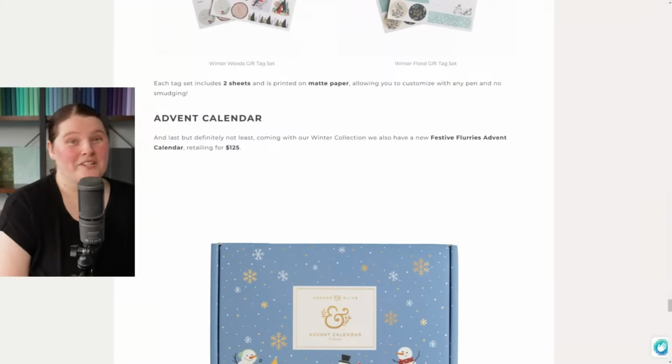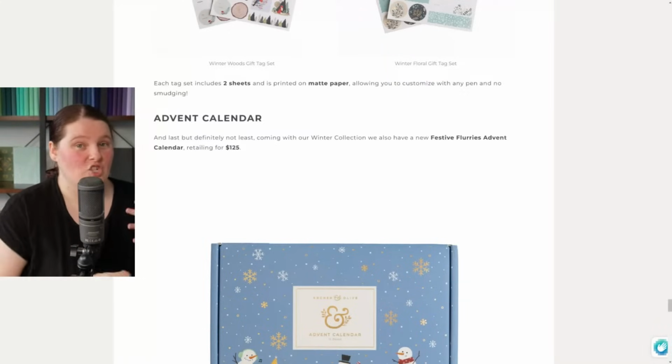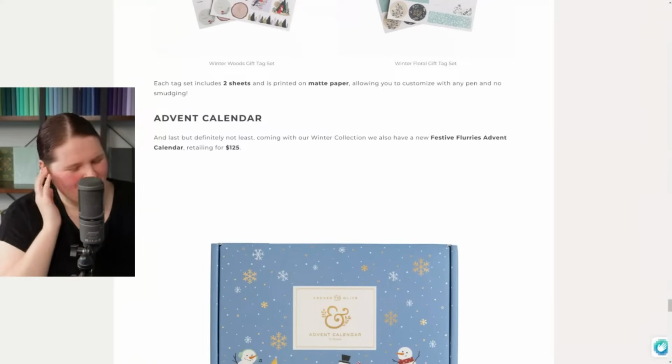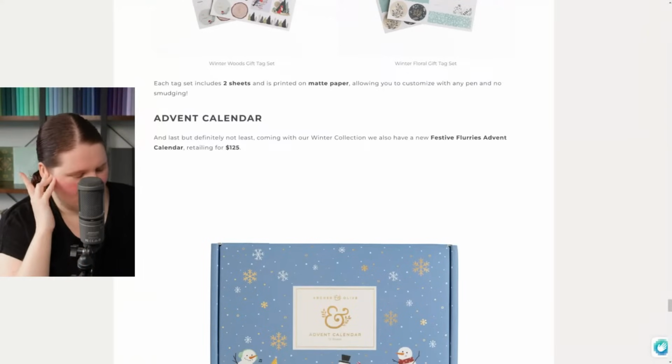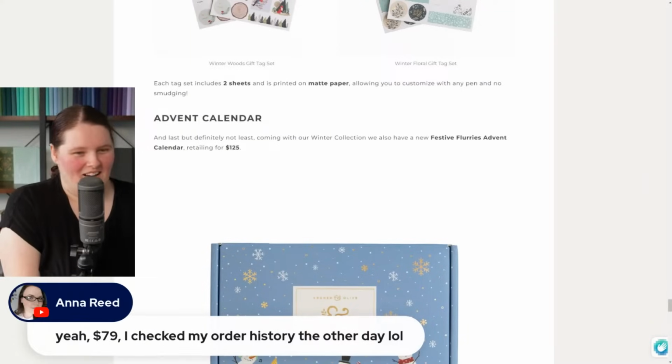I do enjoy surprises, but in terms of buying an advent calendar, unless I have a good level of detail about what's actually in the box, I am not the kind of person who usually will put the cost in. That being said, I'm okay with a lucky dip, provided the lucky dip is cheap or whatever. But yeah, $79, you checked your order history. Okay, I appreciate that, because having not gotten it myself, I wouldn't have been able to remember.